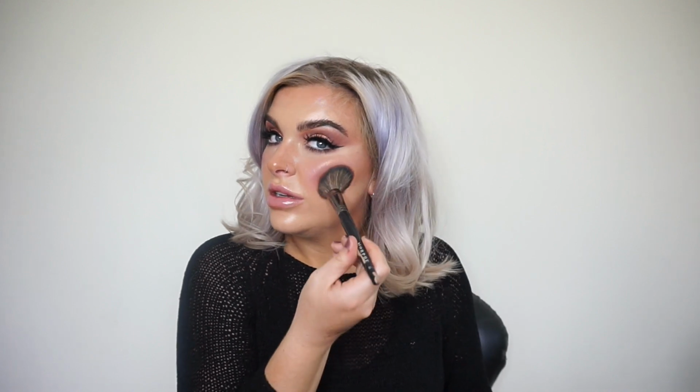While we're on the topic of bronzer, this Morphe E4 brush is gorgeous too. Again, tapered, but I like to use this one for pressing bronzer on. So just kind of thinking about how to use a brush logically. So I'm going to use it like that. I wouldn't use it like this. I'd use it like that.